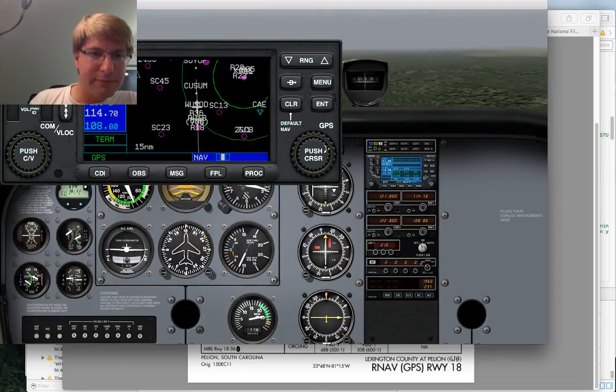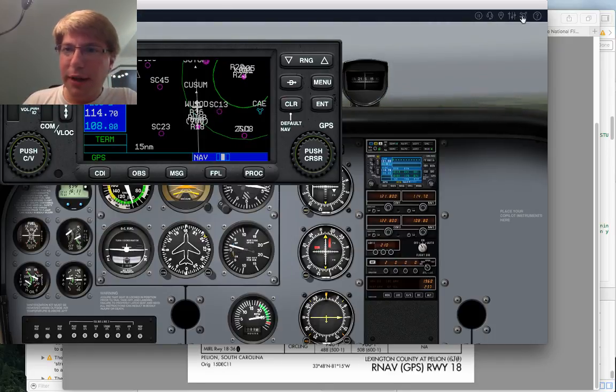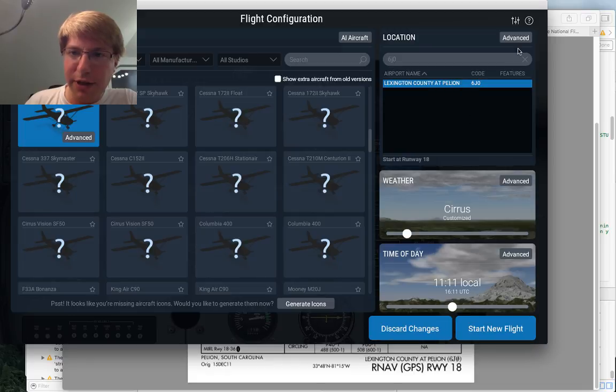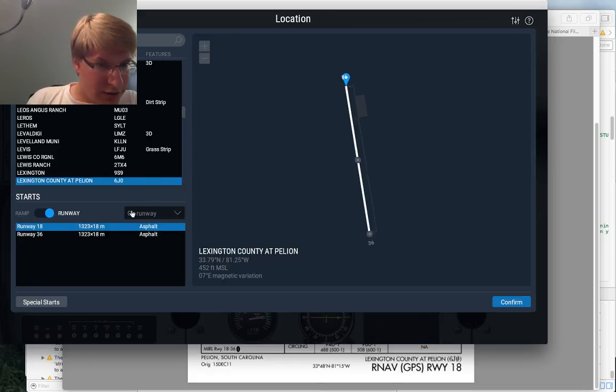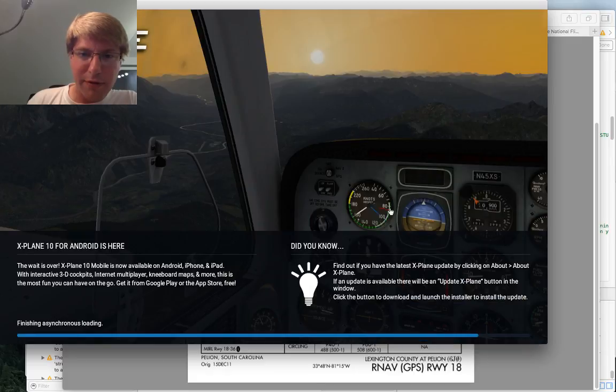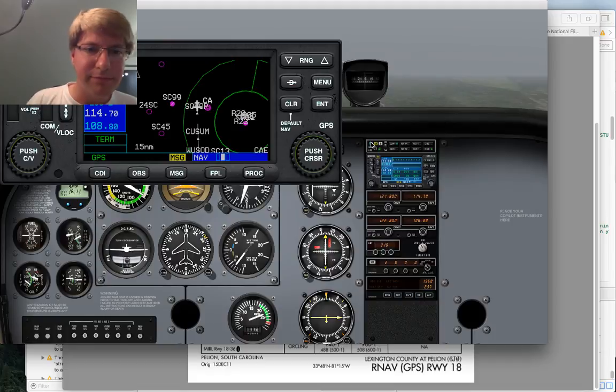Let's see. Oh, this is actually way too close. Hang on, I need the 10 miles out thing. Change location. In the air, 10 miles out, runway 18, confirm. Do new flight. Here we are. Perfect. Okay, pause.